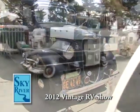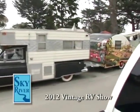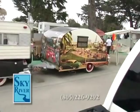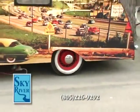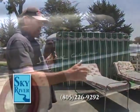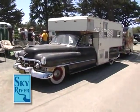I'm going to say it's a 53 Cadillac, maybe, with a teardrop behind. Look how creative these people are. Wire wheels, painted red. The creativeness is just amazing. Okay, we are now in the land of I don't know what. We have beds, we have Cadillacs with campers on them. We have a little bit of everything.